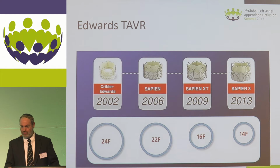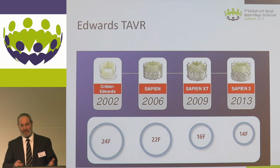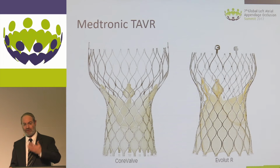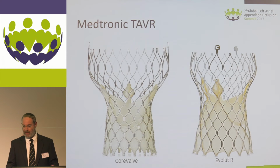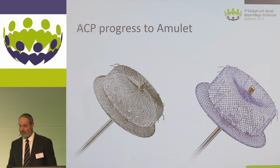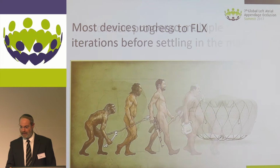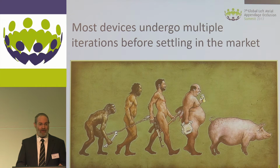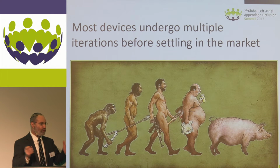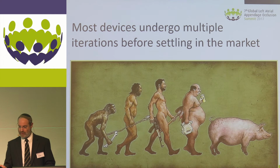With TAVI, certainly with the Edwards valve, we saw that we were at 24 French when we started with the Cribier valve, Sapien XT, then we went on to the Sapien 3. Each time there was a development, same with the Medtronic valve, CoreValve progressing to the Evolut. ACP became the Amulet as we progress further ahead. Watchman has its step towards the Flex, we'll talk about that a little bit later. Most devices undergo multiple iterations before they actually settle in the market. So we're not really talking about straight out the creation of the ultimate device.